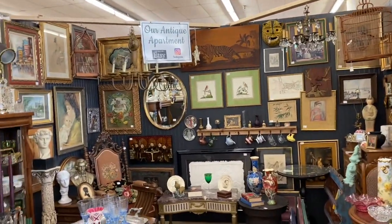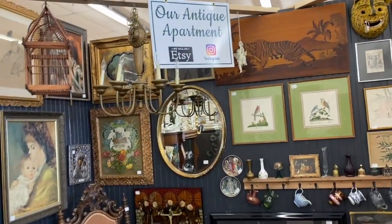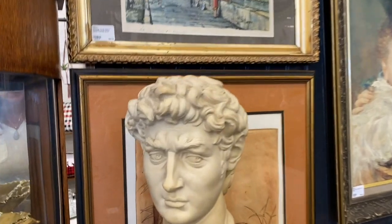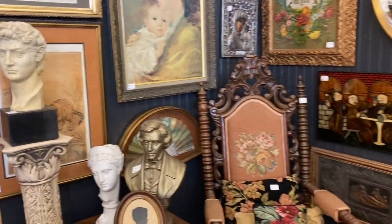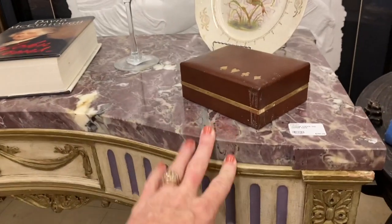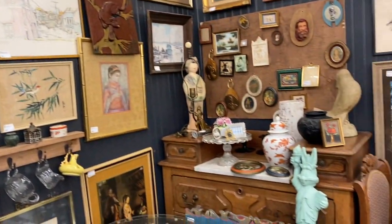Also recently followed Our Antique Apartment on Instagram. You can see on their sign here that they're also on Etsy, but wow. They have some beautiful pieces. I love this little table. Marble, it's $280. Very pretty booth.